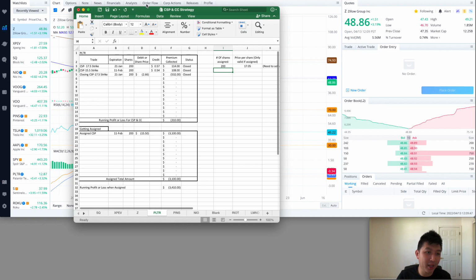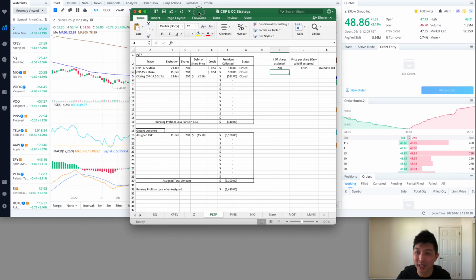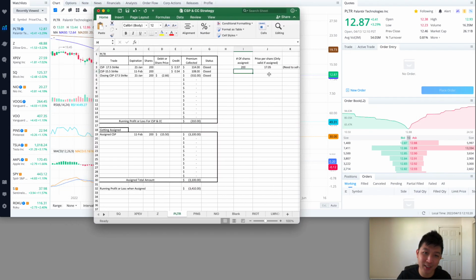And then up next we have Palantir. Everything closed out. I'm still losing money on Palantir. I haven't really done any options lately, so the 200 shares are just sitting in my account. I hate just having shares sitting in my account because they're doing nothing. But as of now, I'm just going to leave it as is. But I will do one trade for you guys to see. By the way, Palantir, PLTR, is trading at $12.87, and I'm taking a beating obviously because my cost basis is $17.